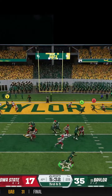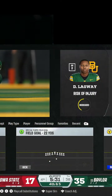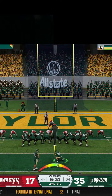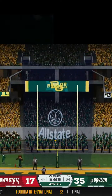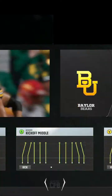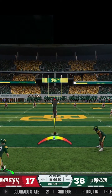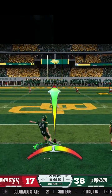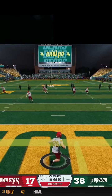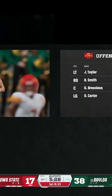3rd down from the gun, DJ Lagway. Incomplete thanks to the great defensive pressure there that sort of threw them out of rhythm. Now on 4th down, they'll settle for a field goal try. Right down the boulevard. And now the lead is extended a little further. And this guy has been a machine all season long. He is absolutely automatic. You know you're getting 3 points when this guy jogs on the field. And he'll just take a knee, and this drive will start at the 25.